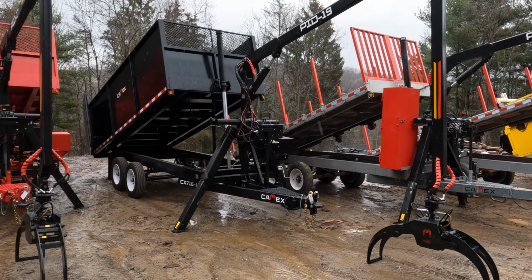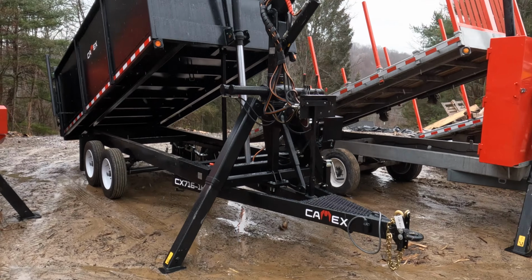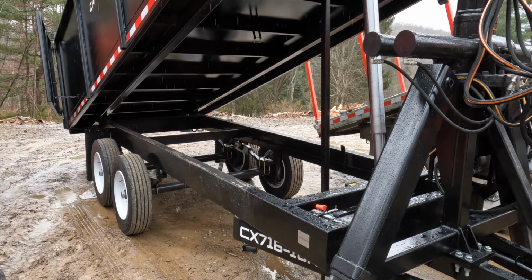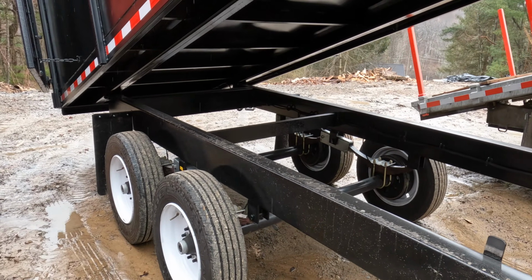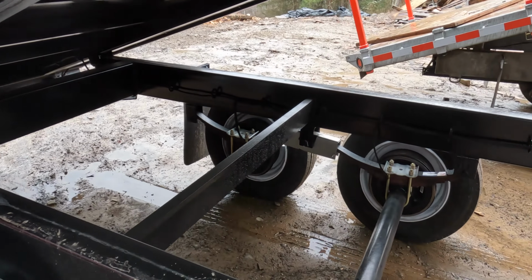They are Dexter axles. There are brakes on both axles. The 8Ks do step up to the larger, I think it's 2 3/8 inch brake pads on them. Very, very stout, very, very heavy duty.